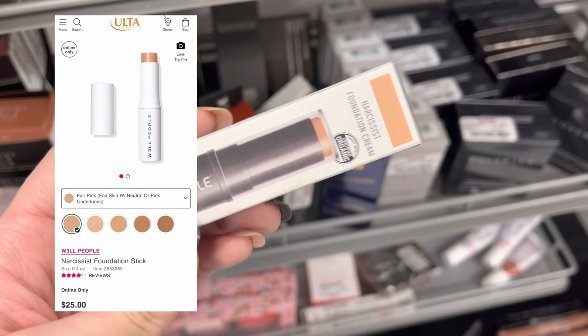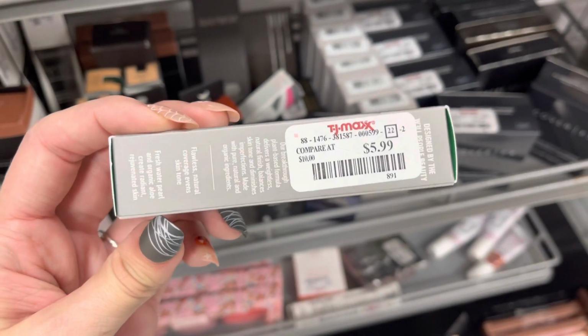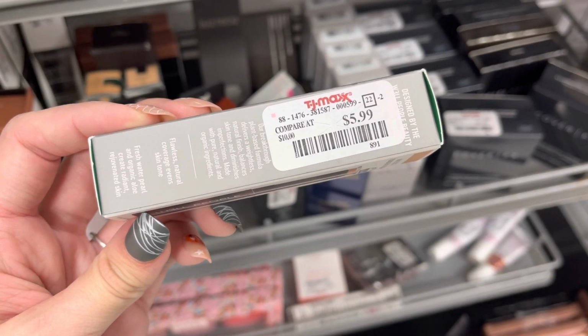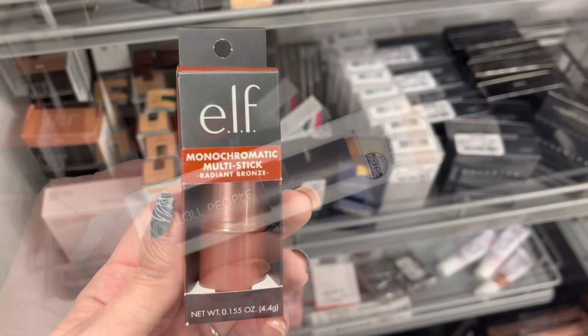Now we have some more Well People. This actually is a foundation stick, and it does retail for around $25, but it was only $5.99. And I've actually never tried this brand. I'm not really that familiar with it, but I do know that Ulta does carry it.